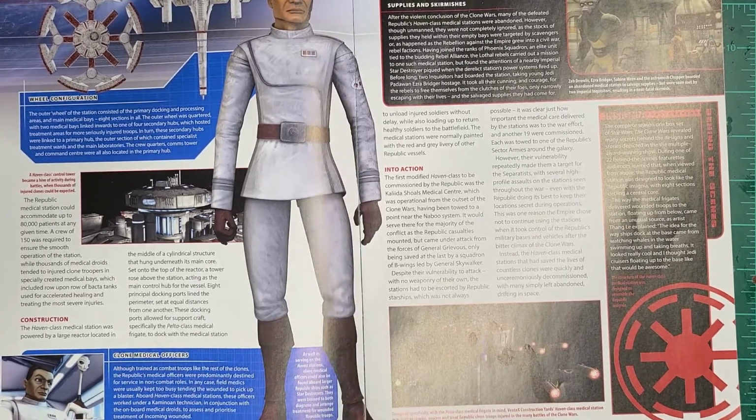Construction. The Haven-class medical station was powered by a large reactor located in the middle of a cylindrical structure that hung underneath its main core. Set onto the top of the reactor, a tower rose above the station, acting as the main control hub for the vessel. 8 principal docking ports lined the perimeter, set at equal distances from one another.